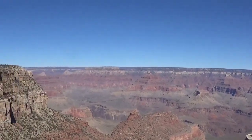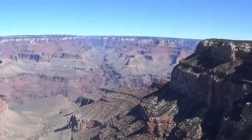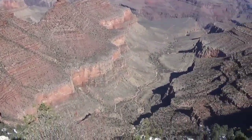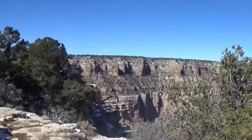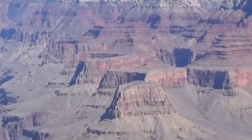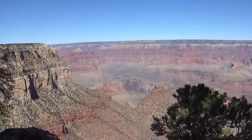I have fantastic service. I stand in the middle of a city and I can't get anything, and I stand at the edge of death. I got all my bars. It's the biggest pothole in the world. Oh, this is pretty nice. Obviously it is that steep. I see a buffalo. Not really. The Grand Canyon. It's pretty neat. This massive hole in the middle of the earth.